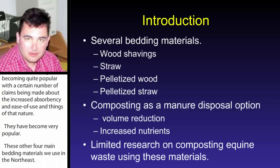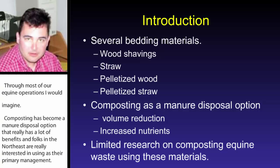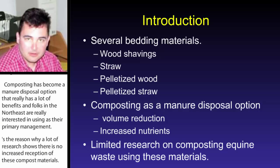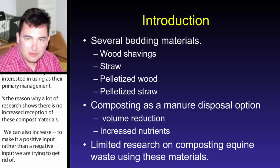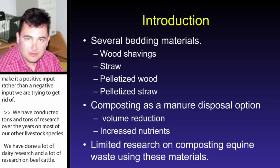Composting has, in fact, become a manure disposal option that really has a lot of benefits, and folks up in the Northeast are really interested in using it as their primary management. And the reasons why are that a lot of research shows there's an increased volume reduction from composting these bedding materials. And we can also increase the concentration of our nutrients and make it a more viable land application, to make it a positive input rather than a negative input that we're trying to get rid of. And we have conducted tons and tons of research over the years on most of our other livestock species. We've done a lot of dairy research, and we've done a lot of research on beef cattle and such. But very limited research has been conducted on composting equine manure and what benefits and what problems might arise from using these materials as a compost. Next slide, please.